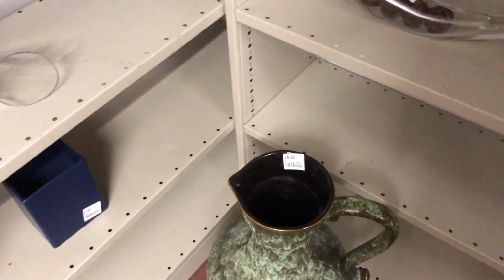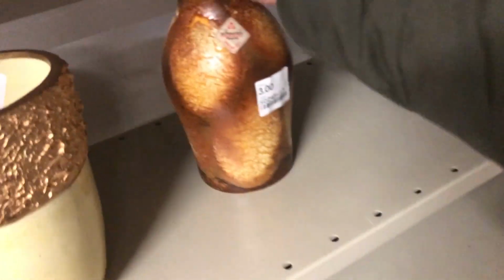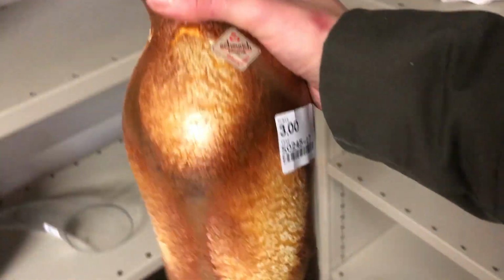I found this gigantic vase just sitting on the floor for only 15 euros. And I needed it. I also really liked the Scheurig vase and the pattern, so this one I also got.